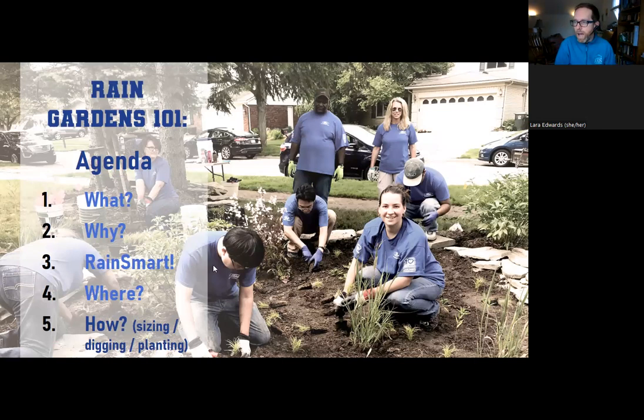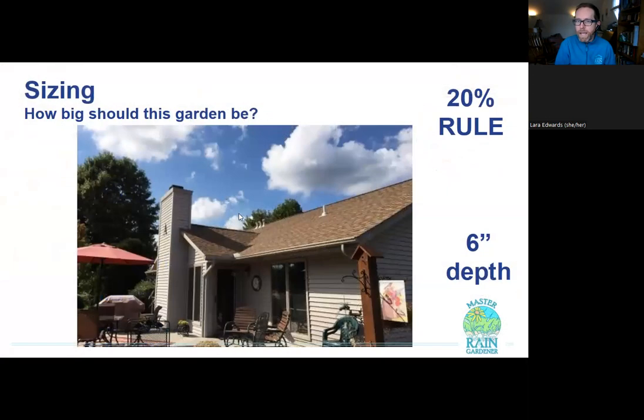All right. Now, the how to dig a rain garden: sizing, digging, planting. And I will say at the start, this is a lot of information to take in. I don't expect anyone to come away mastering all this information. It's your first intro. So do look up the Master Rain Gardener Training Manual and feel free to hire me for a consultation or get on the Master Rain Gardener Facebook group and start posting your questions on there. This is not the end of the conversation.